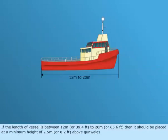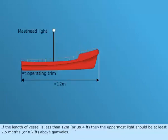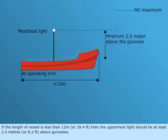If the length of vessel is between 12 meters, or 39.4 feet, to 20 meters, or 65.6 feet, then it should be placed at a minimum height of 2.5 meters, or 8.2 feet, above gunwales. If the length of vessel is less than 12 meters, or 39.4 feet, then the uppermost light should be at least 2.5 meters, or 8.2 feet, above gunwales.